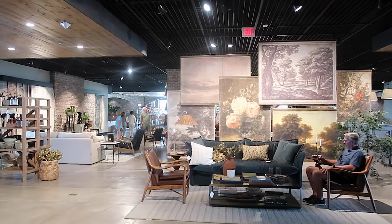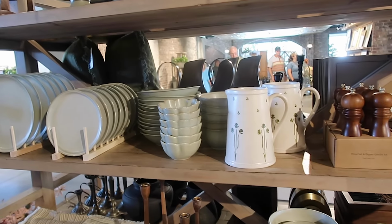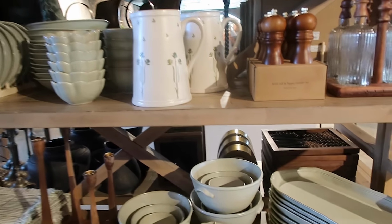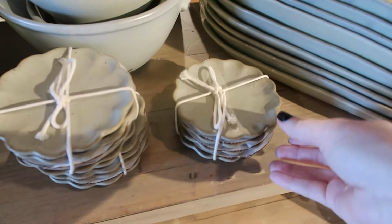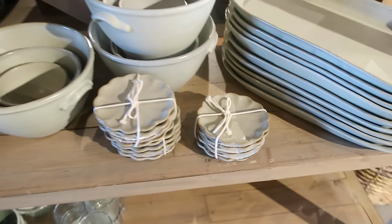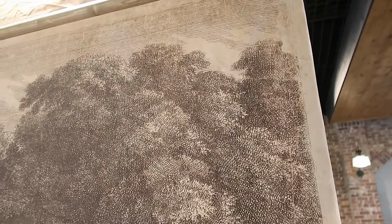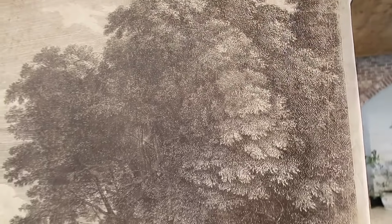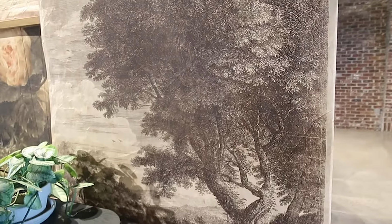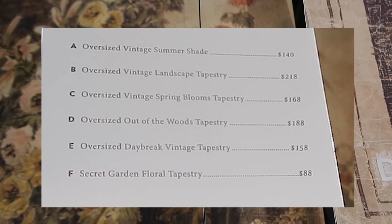I always start here. Then I work my way around to the main marketplace. I love getting design inspiration, seeing all the home goods in here. This truly is one of my favorite places to visit. Now, I have an idea of what I'm looking for, but now I also have an idea of what I wasn't looking for, but now want. So let's see what they have in store for us.